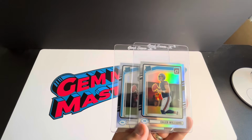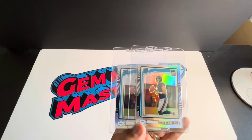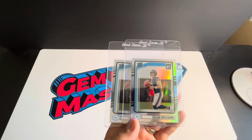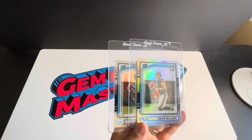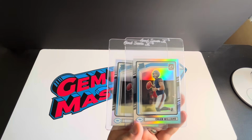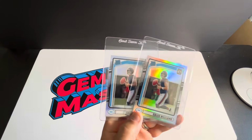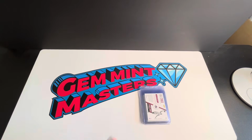Back in previous years, they did a Hyper Parallel, and they also did the Optic Preview. This year, I mean 2024, it looks like they've only done the Optic Preview. So somebody is breaking up these sets, selling these packs by themselves. Absolute steal in my mind. Super high floor on these. We did 13 packs, and we pulled 2 Caleb Williams. So I'm definitely not complaining about that. And you'll see the rest of the cards shortly in this submission.